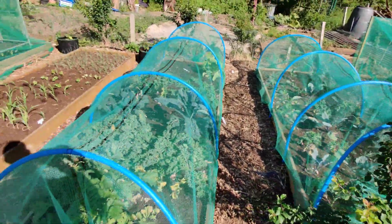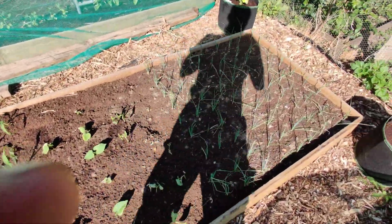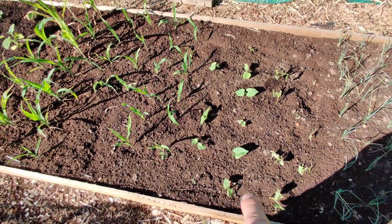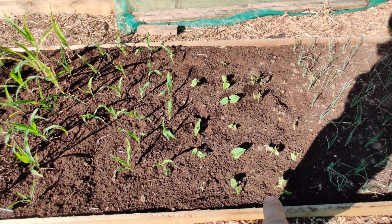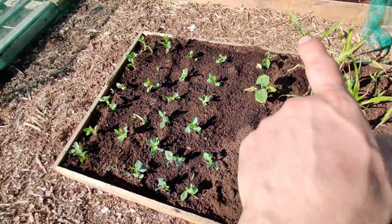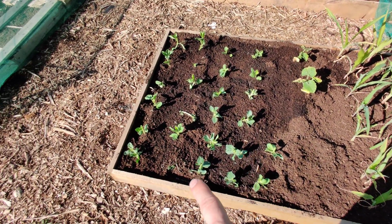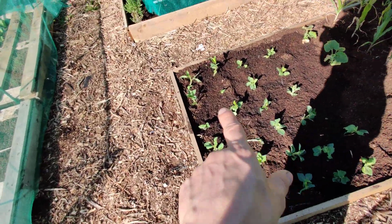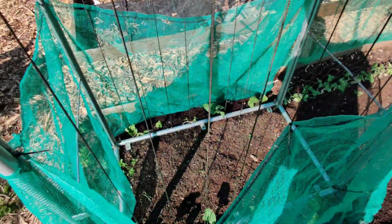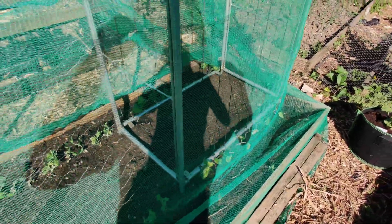So in this bed is another square. So I've got leeks, 9 per square, French beans which have suffered due to the heat, sweet corn which is doing well. I got 2 marrow, I might have to move those, we will see. And I've got my broad beans, that's 4 per square. Got my runner beans in and my peas, so they're not looking too bad.